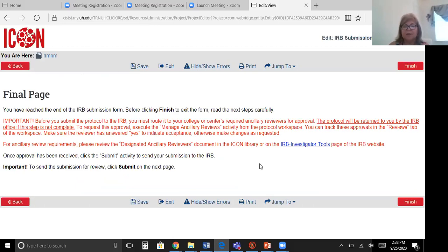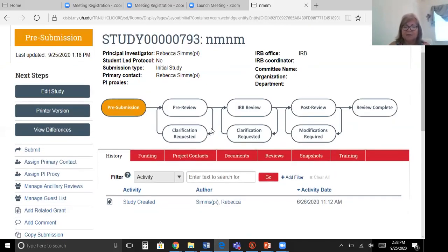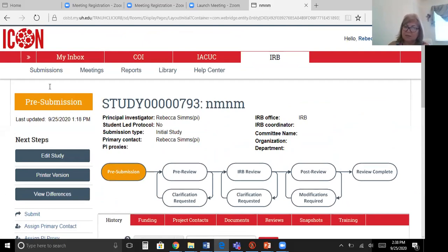This is the final page. The final page just tells you not to forget to do the ancillary review. It gives you a little bit of guidance on what the next step is. This is the face of your study. You will see that it's under pre-submission. That means that it's still in your queue. It hasn't gone anywhere. Clicking finish doesn't mean that it's submitted to us.